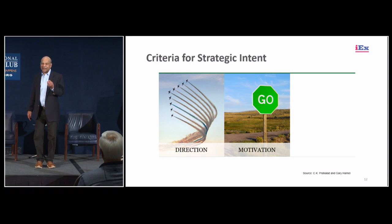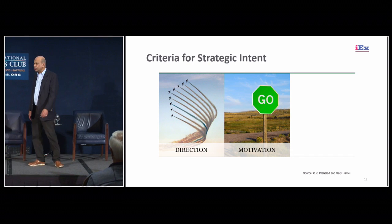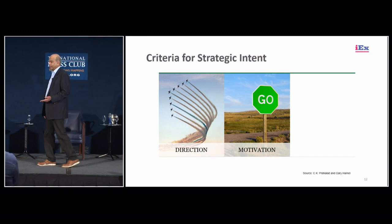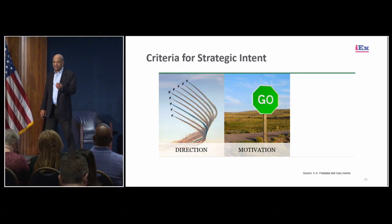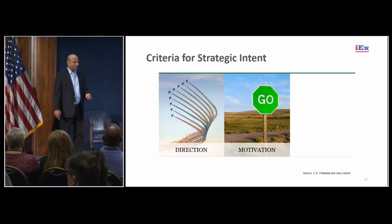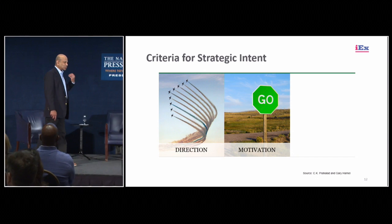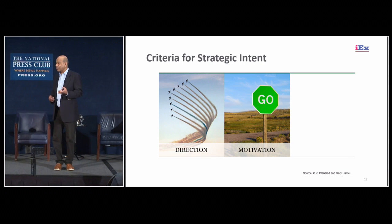We have to create a compelling reason for each and every employee to come to work and say, you know what, I can't wait to get to work because what I'm doing there is so meaningful to me. Certainly in healthcare, it is so easy to create that passion. Save lives, change lives, restore hope. These are ways you can really compel your employees to come to work.